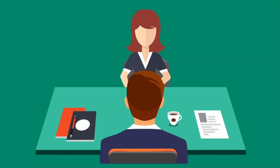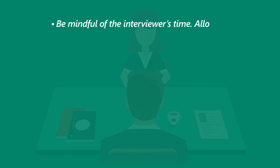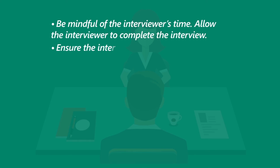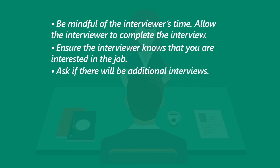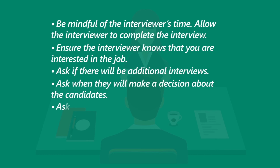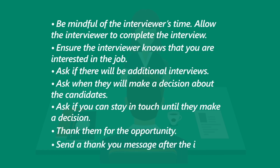End with a good impression. This is another way to succeed. Be mindful of the interviewer's time. Allow the interviewer to complete the interview. Ensure the interviewer knows that you are interested in the job. Ask if there will be additional interviews. Ask when they will make a decision about the candidates. Ask if you can stay in touch until they make a decision. Thank them for the opportunity. Send a thank you message after the interview.